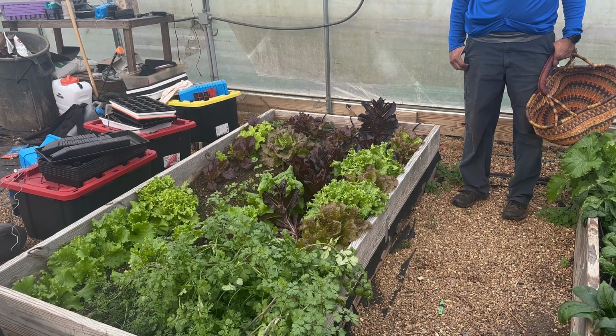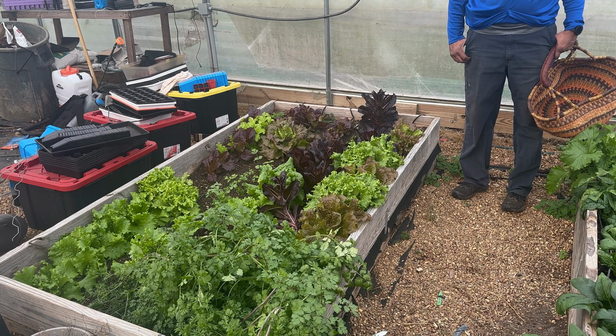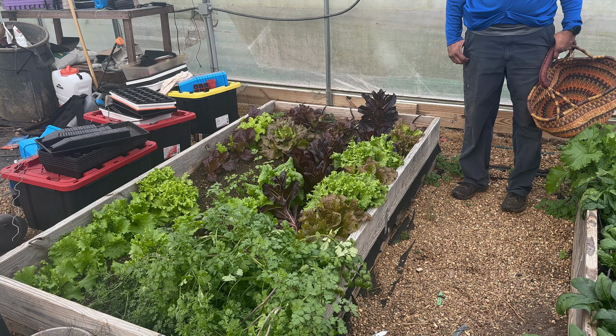Next up, y'all, is lettuce. This will be the last one. We got 2 big baskets of collard greens. So we have lettuce in this bed. I have plenty of cilantro, but man, I don't know what I can do with the cilantro.